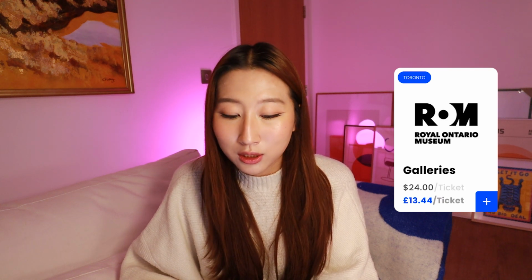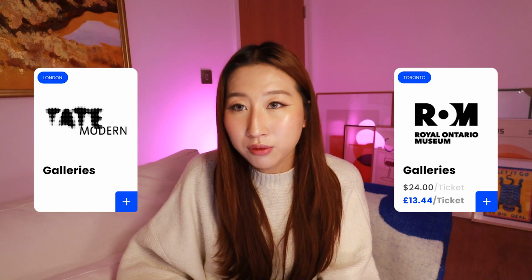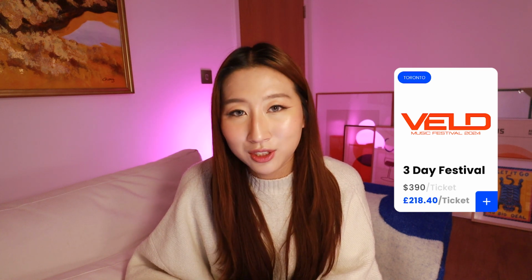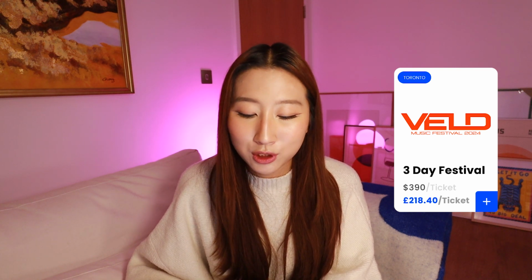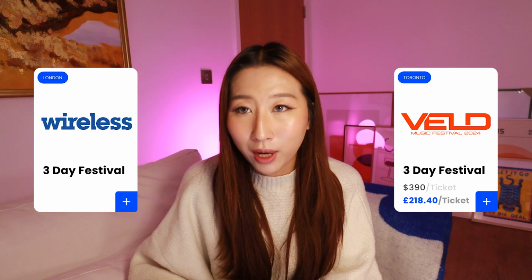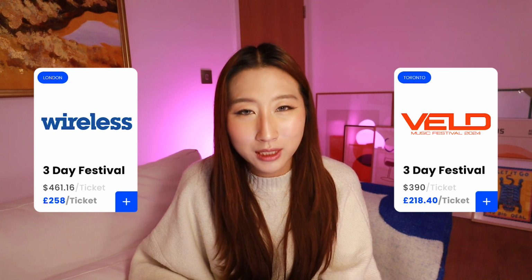In Canada, I feel like most galleries are paid for and most museums are paid for. So if you're going to the Royal Ontario Museum, that is $24, which is about £13.44, versus in London, most of the galleries are free, if anything, £10 maximum for a ticket. Now, for a 3-day music festival in Canada, for Veld, it is $390 for 3 days. That comes to about £218. And then for a music festival like Wireless here, it is £258.25. So it is a tiny bit more expensive here.